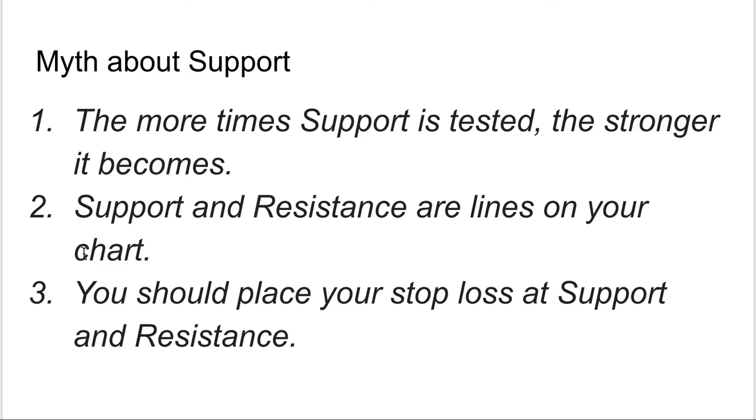Another myth is that support and resistance are just lines on your chart. Is it really a line or not? We are going to break it down and see what's going on. And the other myth is that you should place your stop loss right at support and resistance. Now, is that good or not? We'll take a look at it and break it down for you.